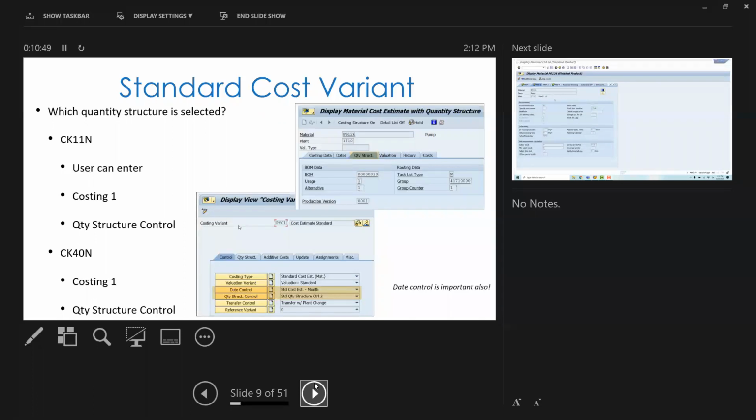So you see a little screenshot here, PYC1, that's the standard cost variant in S4HANA. In ERP, we called it PPC1. Things sort of got renamed in S4. Notice that I've highlighted the quantity structure control and the date control settings. Behind the quantity structure control, we create some rules about which production version, which BOM, which routing we want to use for costing. And whatever master data is found there has to adhere to date control. It has to be valid on the dates we've specified in date control.